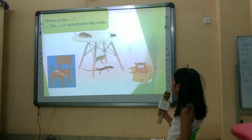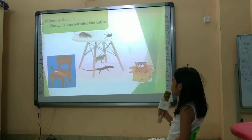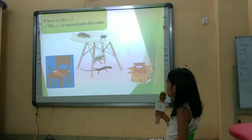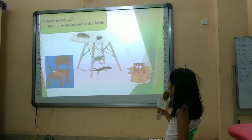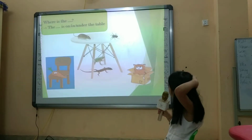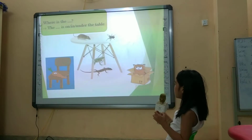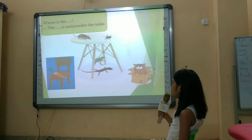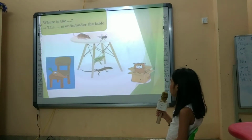Where is the carrot? It's on the chair. Okay, where is the cat? Cat is in the box. Where is the frog? The frog is under the desk.